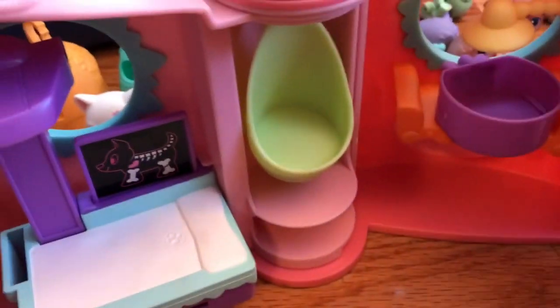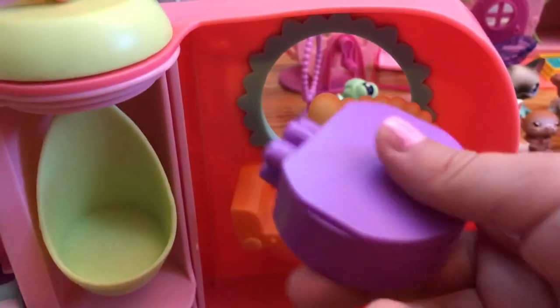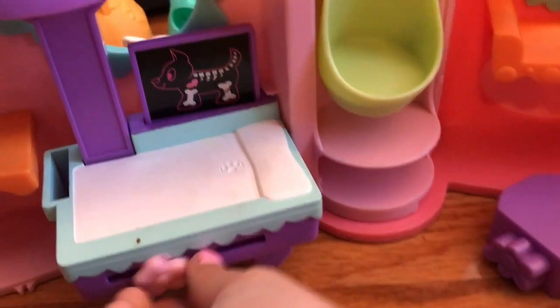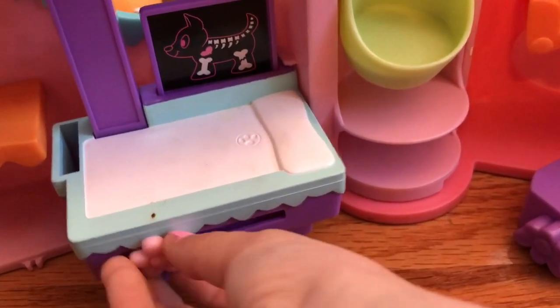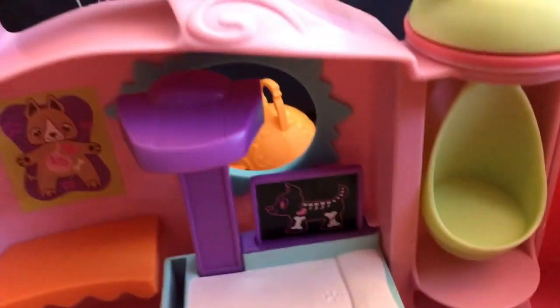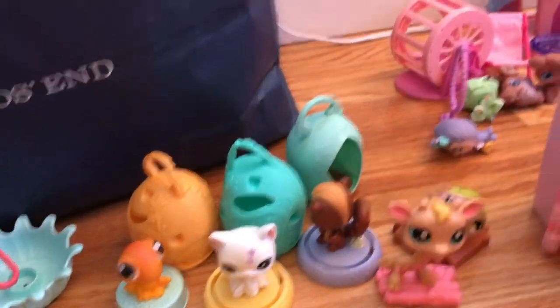So first we are with this thing. I don't even know what this is. Maybe it's a step stool. Then we got this. I don't know what this does. You lay an LPS down. Yay. Forever. So yeah, that's the playset, the doctor playset.